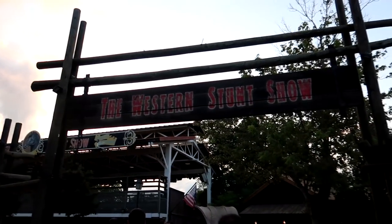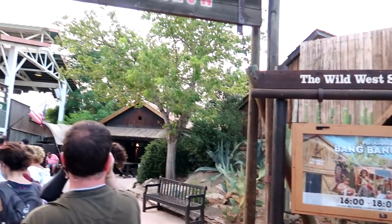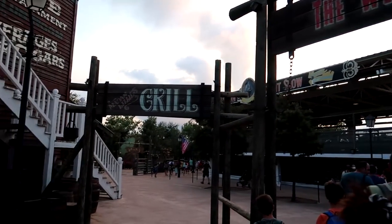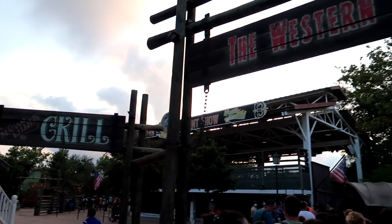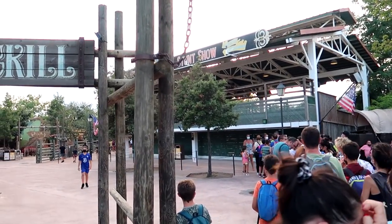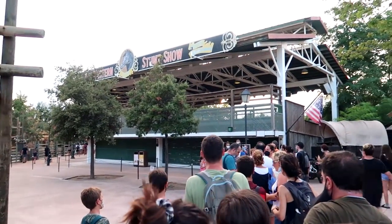Here I am then at the Western stunt show, known as Bang Bang West. So yeah, looking forward to seeing this. My second show of the trip here at PortAventura. Like I say, there's normally a lot more shows and entertainment throughout the park, but due to COVID, so much of that has gone, unfortunately. But fingers crossed, as soon as they get the opportunity to, there'll be more shows and entertainment back here at the park.